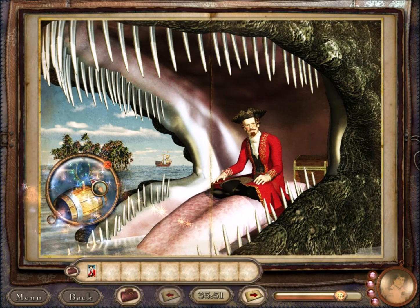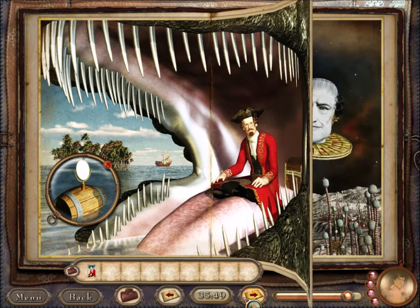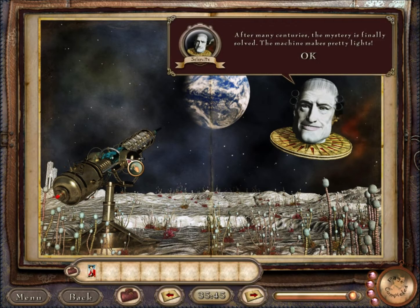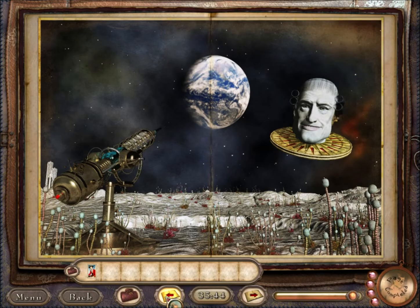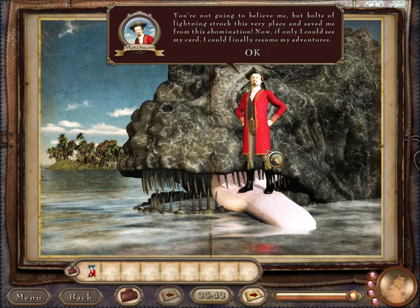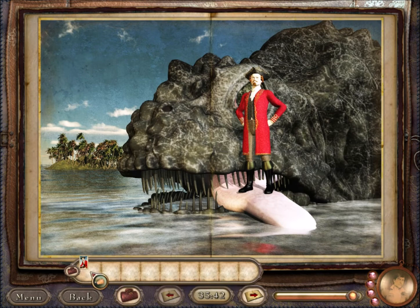So I'm going to put the mirror here. I'm going to make it all shiny. That way we can see it from space and use the machine. Ah, the mystery solved. The machine makes pretty lights. And that killed the giant fish that swallowed Baron Munchausen. Yes, he was saved by lightning. And we'll give him his card back.